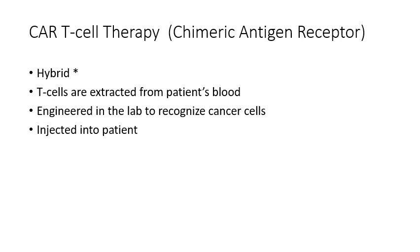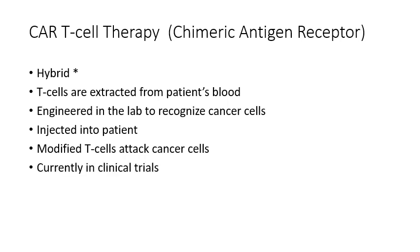Then we're going to inject them back into the patient, and those modified T cells, the ones that we've just taught to know what the cancer cells look like, can go in there and attack the cancer cells. So like I said, they're currently in clinical trials, but they're used for acute lymphatic leukemia, and it's approved for that in the United States for this disease.